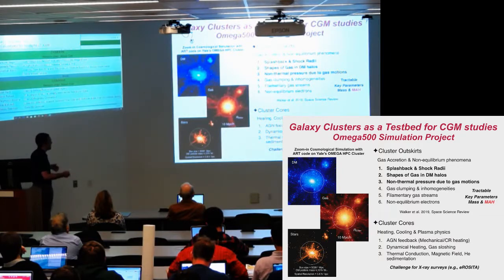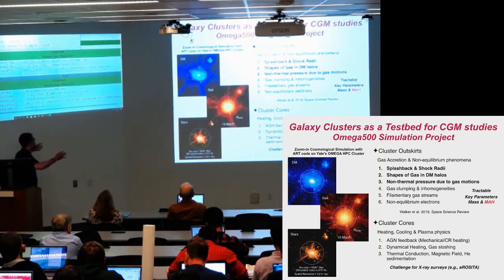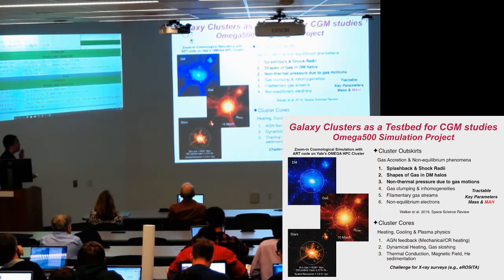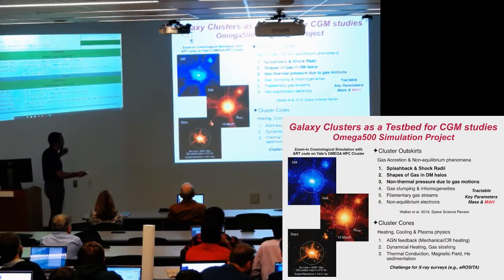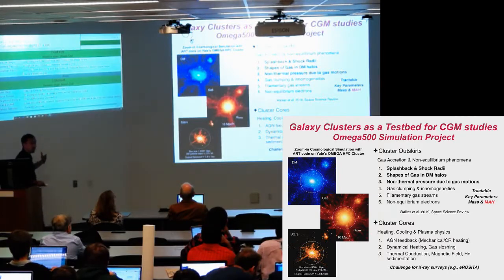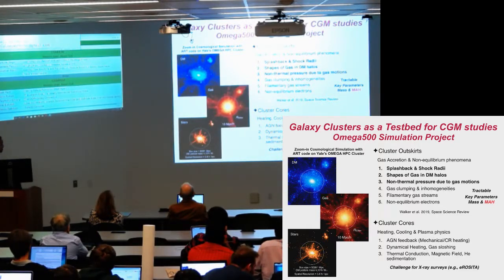What's most important is the gas accretion and mergers that are fueling the outskirts of galaxy clusters, and some of the non-equilibrium phenomena in the outskirts of clusters. For the purpose of this talk, I'll show you three examples of physical processes that will likely be important for SZ surveys. One of the key ideas here is that we want to model the distribution of gas not as a function of mass alone, but also as a function of secondary parameters such as mass accretion rate, to model the diversity of halos and the gaseous medium in the outskirts of clusters.